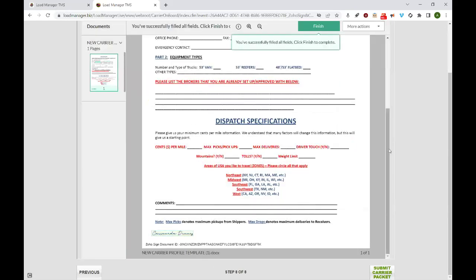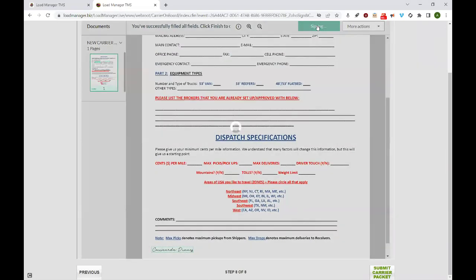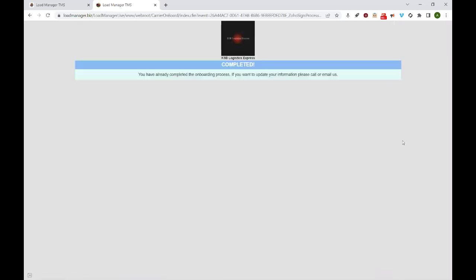The system lets him know when he's completed and he can press finish. If he's missing something, it will direct him to the correct space. Once he's done and this is complete, he can very simply say submit carrier packet. Once he's done that, he knows he's all set and he's complete. And that's all he has to do for the onboarding packet.